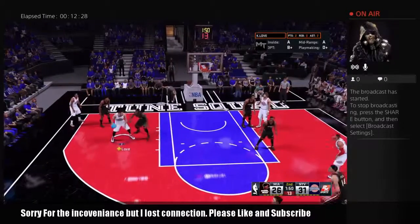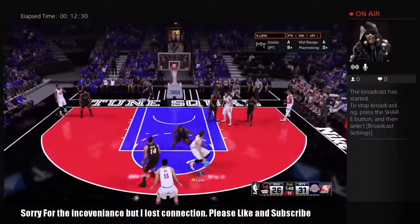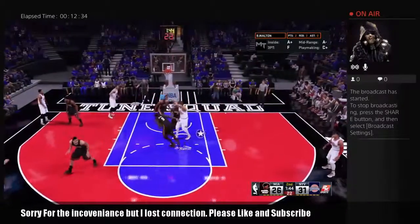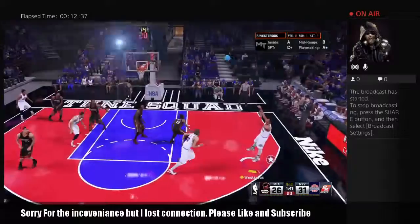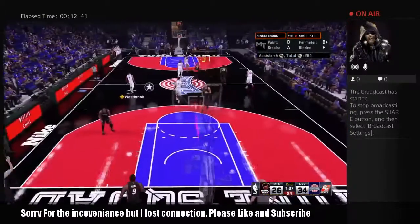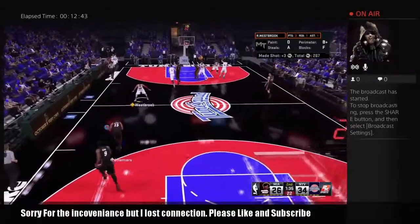And so here is New York, following the score by Miami. Here's Love. Offensive rebound. Out to Thompson. Passes it to Westbrook. That's in, coming off the assist from Thompson. Westbrook's got himself going there. His first points of the game on the deep ball.